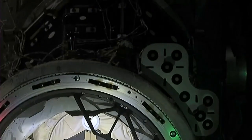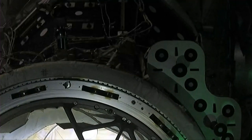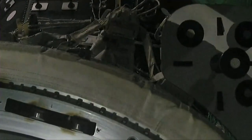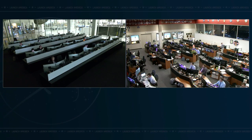One meter. And Dragon, we see soft capture complete, and attenuation will begin shortly. Dragon copy. And contact confirmed, 6:16 a.m. Pacific time, 261 statute miles over Australia. Guys, thank you for the welcome.